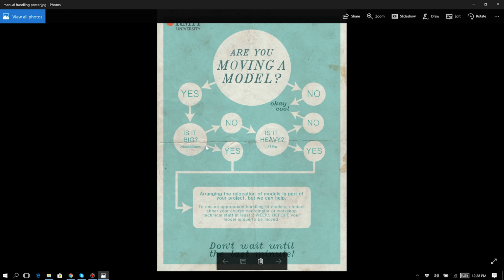So if you keep that in mind before you undertake the project, to get a bit of understanding of how big it's going to be and what it's going to weigh at completion, that may inform what you undertake before you start. If you can keep it under 12 kilos, you haven't got a problem. Once it gets over that, you will need to speak to technical staff, and we'll need to speak with the landscape architecture program as well, about funding the movement of that stuff across campus. So that's it in a nutshell.